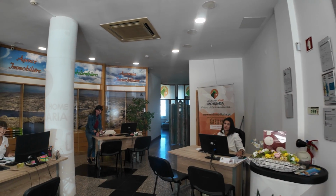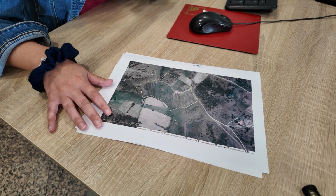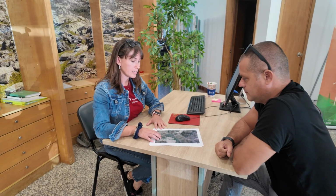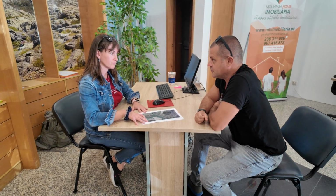Bom dia. Olá, bom dia. So it's a 4.5 hectare farm. It has an old farmhouse that needs renovation. It's located in Santa Maria, Ceia. Perfect. Well, let's go and check it out.